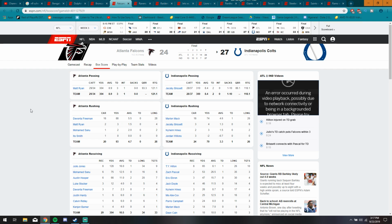Devonta Freeman may end up having a huge bounce back even more next week if they commit to this rushing game. You see how he got a majority of the touches. Ito Smith, I believe, got hurt in that game, and that's what may have caused that. So with Ito Smith out, Devonta Freeman may end up being dangerous.